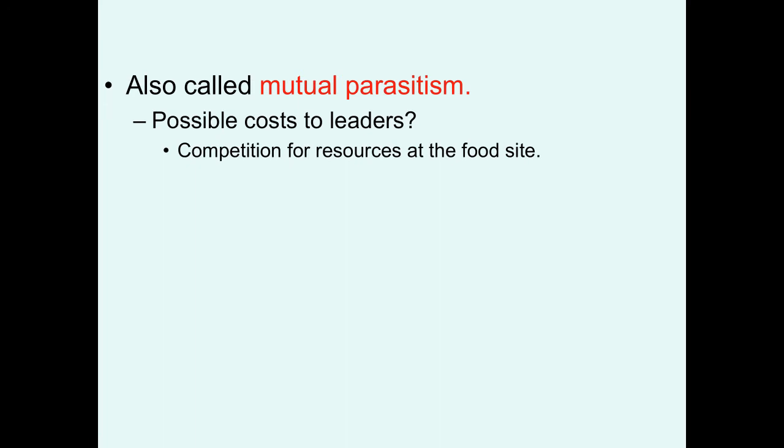But remember, and this is kind of where the name comes from, mutual parasitism, you may be slightly harmed by leading others to a food source one day, but the next day there's no guarantee that you're going to be able to find the food, and you can rely on some other individual in your colony finding the food. In that situation, you benefit from that knowledge, and so in the end it works out for the benefit of all.